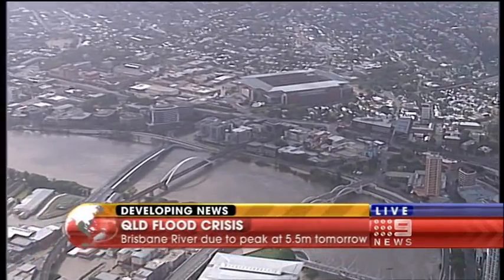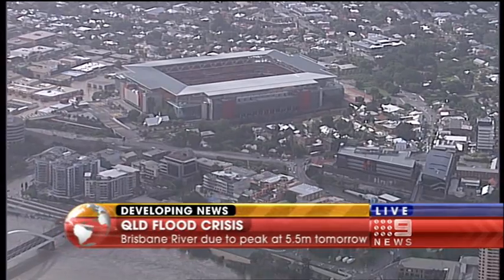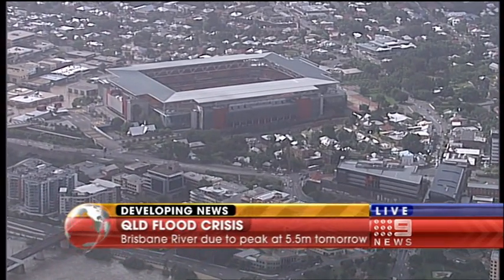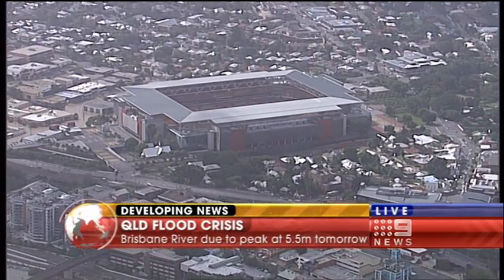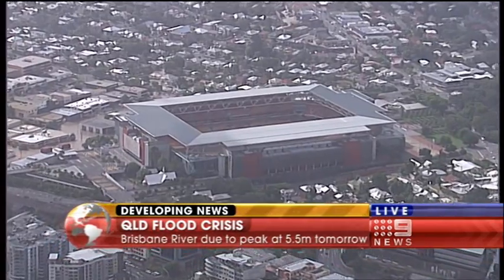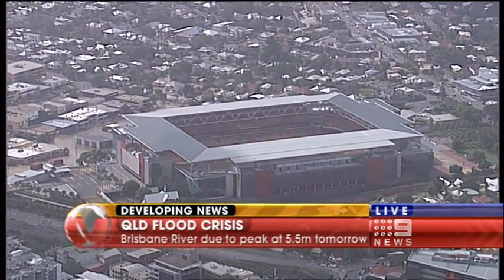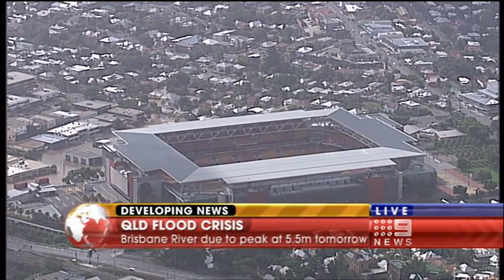Sneaking across, there we go, there's Suncorp. Now, as we come in over the top of Suncorp, you will see just what has happened there. As I said before, footy fans don't want to see this sort of thing. But of course, we've got plenty of time to get it ready for the New South Wales team to come up here and suffer their annual humiliation, as is usually the case. But we'll have to wait and see what happens this year.